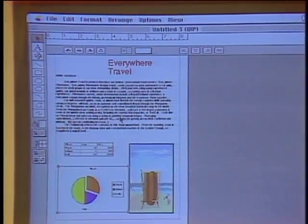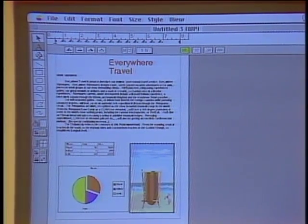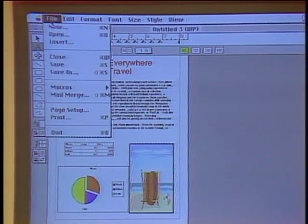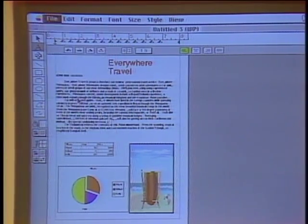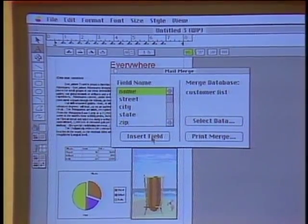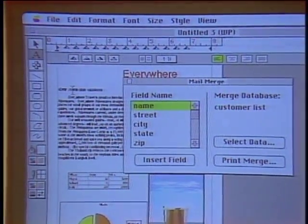What I could do is go back to the brochure, and over here I'll enter my cursor and type in "dear," and then rather than remember the special symbol, double inverse bracket or something, I just double click on my database, and to enter the name I click on this button, and you see that it was inserted there. So it's very easy to do mail merge.